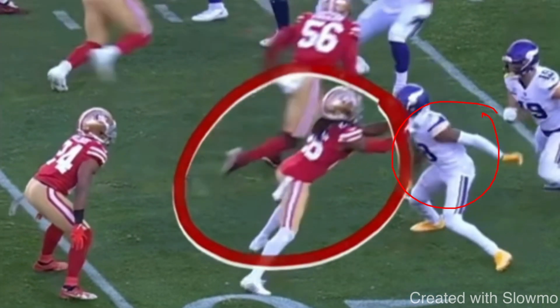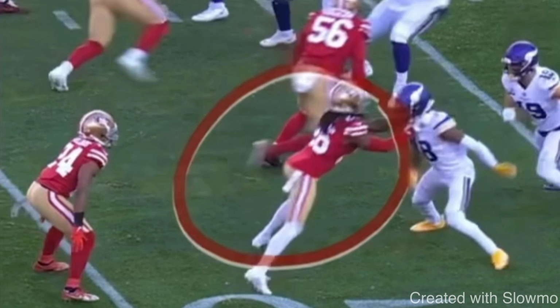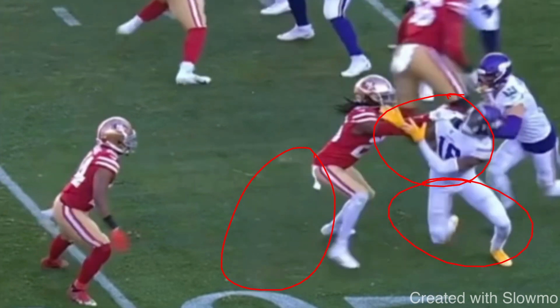Because when this DB lunges, fellas, you got to understand that he is leaving his base. His feet are trailing behind. So he's not in a balanced position. He's trying to get as physical as possible and pretty much shock you off the line. So if we could keep a good base, I could keep a good pad level, this is not a position that worries me.